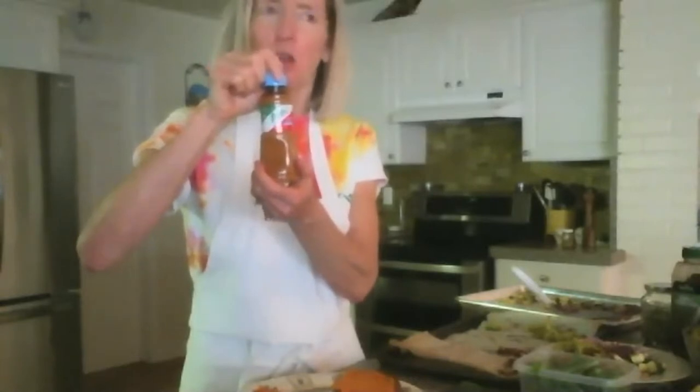And then, I don't know, does anybody use this stuff? Tajin? It's kind of my new favorite seasoning. It's sort of like lime chili powder. And I think it's popular in Mexican cooking. It's got a great flavor. I get the no salt variety because it can have a lot of salt. And then if I want a little kick to it, I'm gonna do my cayenne pepper.